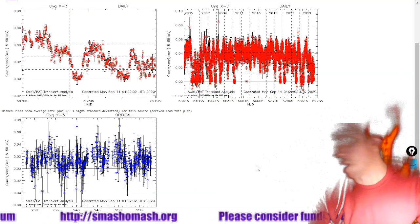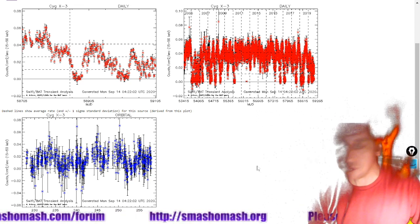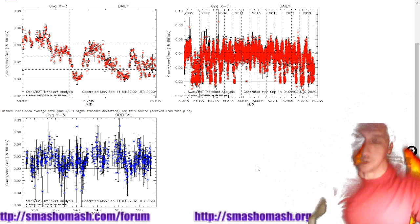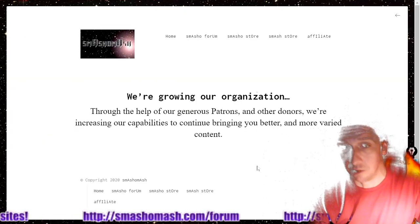Cygnus X3, one of the most interesting objects in the solar system. And by the way, Göbekli Tepe appears to be oriented towards Cygnus X3, which, by the way, is also the celestial pole star at the, quote, other end of the precessional cycle.